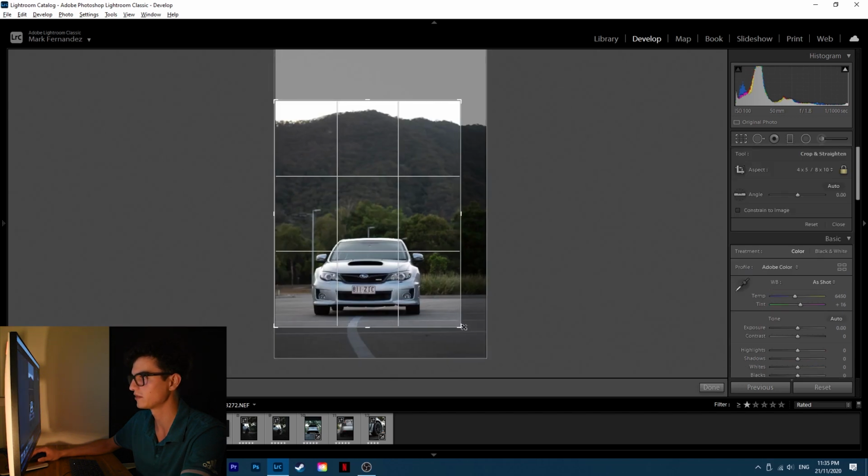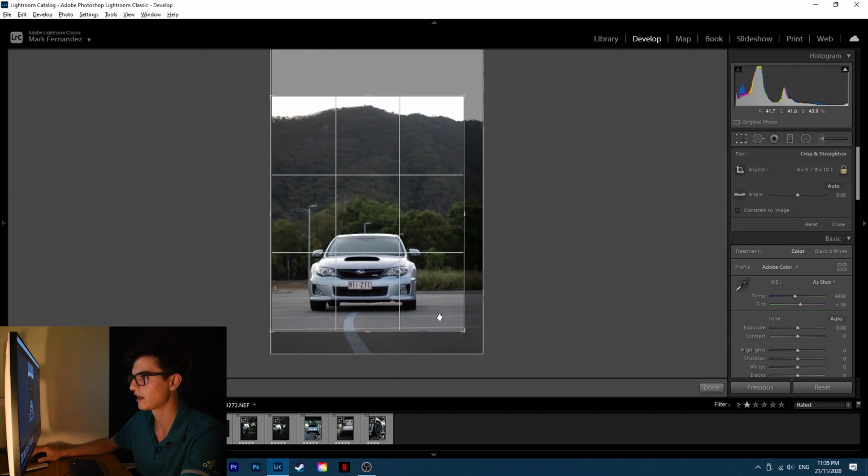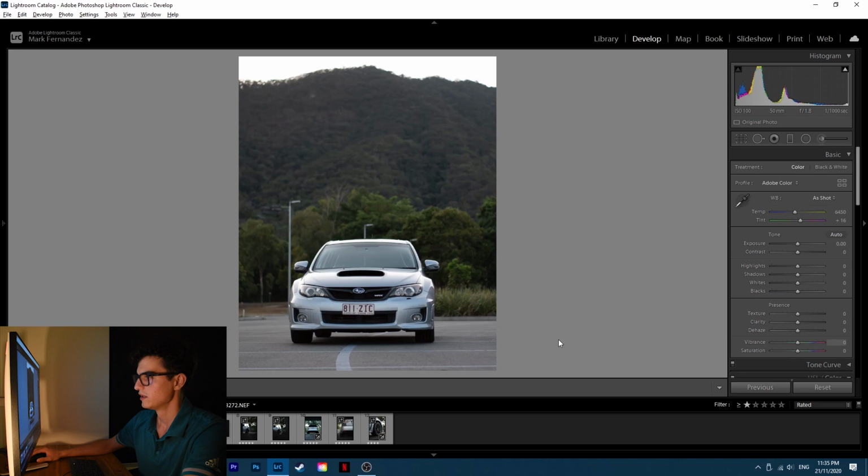Actually, I don't like that. I'm going to zoom out a little bit so I can get some more of that road, because that road's going to look nice once I do something very shortly. So we've got this at the moment, which is looking pretty good.